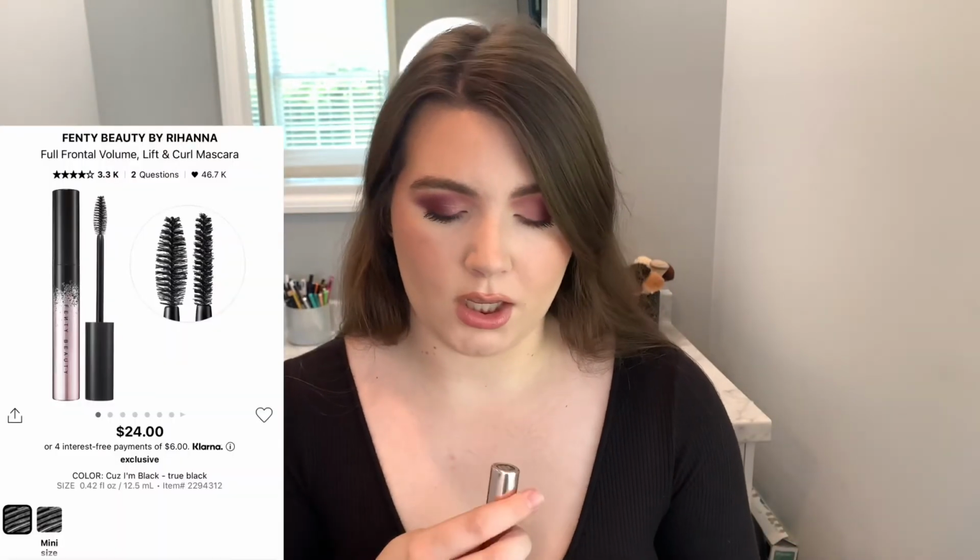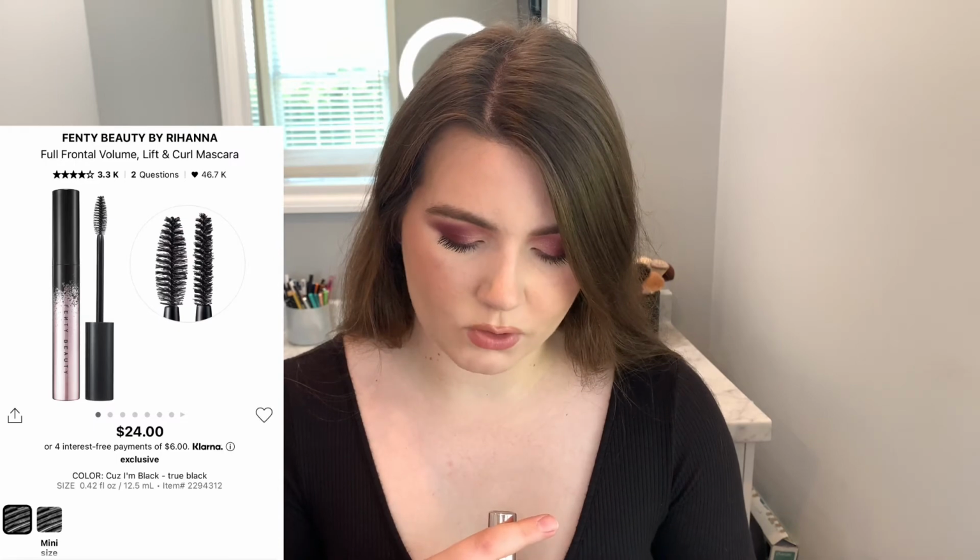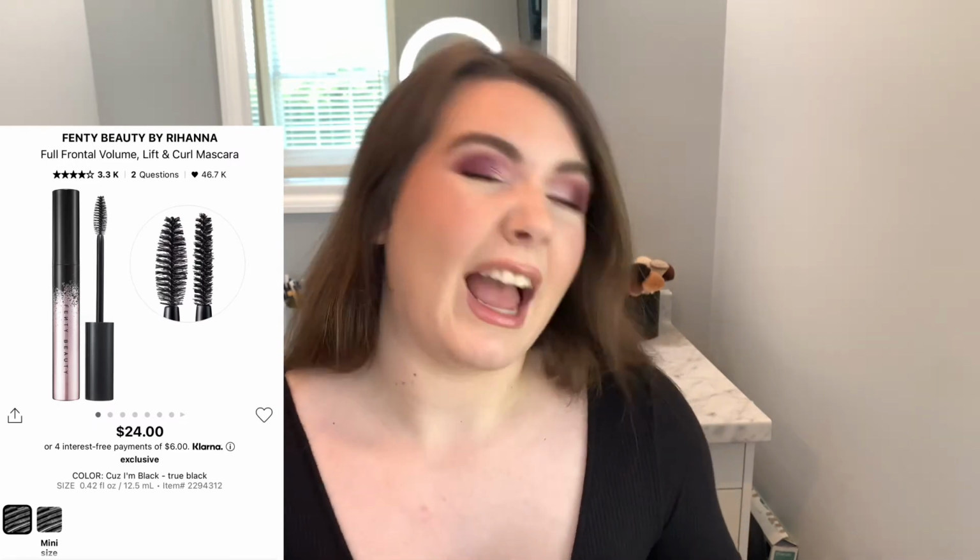It was nice and hydrating on the skin, but it didn't make me oily or anything like that. Again, it was a really good setting spray. Now, I don't know if I'd repurchase it because I just have my favorites, but it was good. So I have a mascara. This is the Fenty Beauty Full Frontal Mascara, and I really like this.